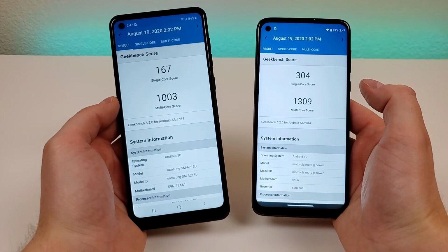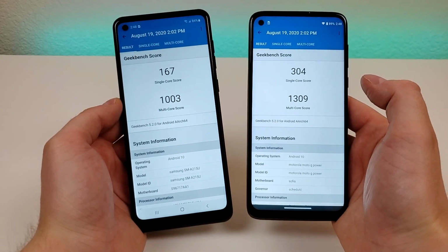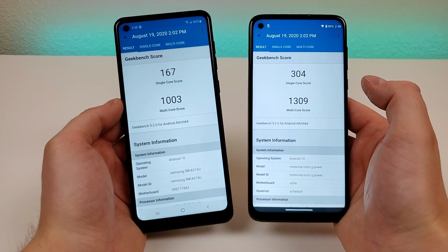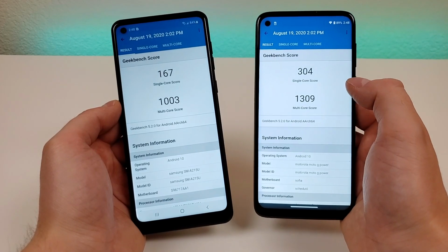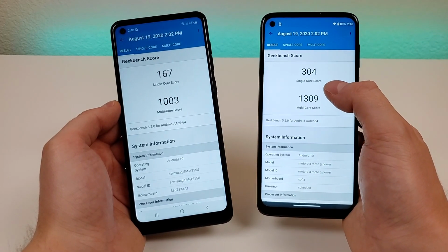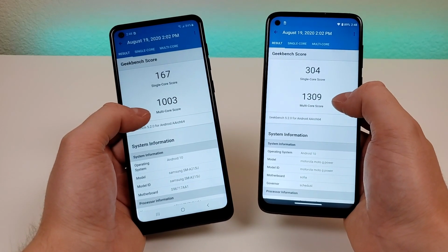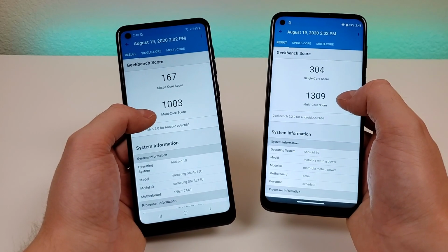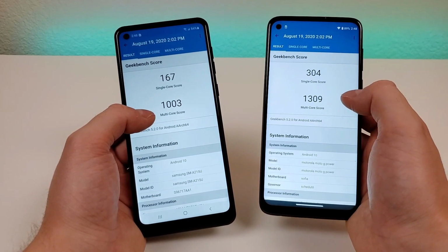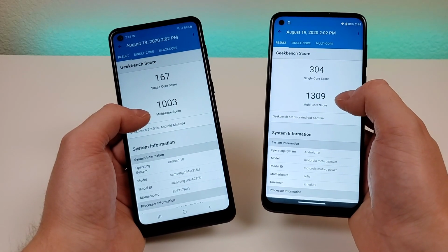So I did run a benchmark test with both phones, and you can see that there are some very significant differences here. So with the A21, I got a single core score of 167 compared to a single core score of 304 with the Moto G Power. And then the multi-core score is also a bit different as well, with an overall score of 1003 with the A21 and an overall score of 1309 with the Moto G Power.